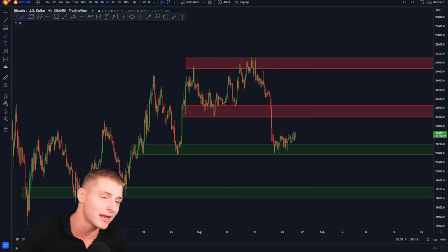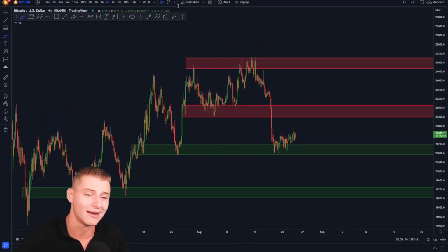So yes, everything is still for the play here. I want to be seeing Bitcoin breaking bullish of the bear flag, and then also to see a break above the 22.8k to be of course more bullish on the longer term on Bitcoin right now on the market.